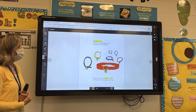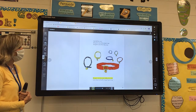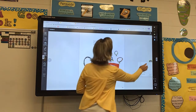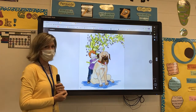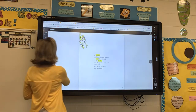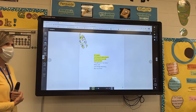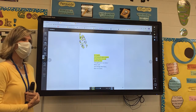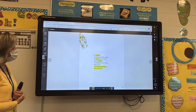And did he ever? He grew out of his puppy cage. He grew out of his dog cage. He grew out of 7 collars in a row. And when he finally stopped growing, he weighed 180 pounds. He stood 3 feet tall, and he drooled. "I'm glad you're not short," Henry said, and Mudge licked him, then sat on him.